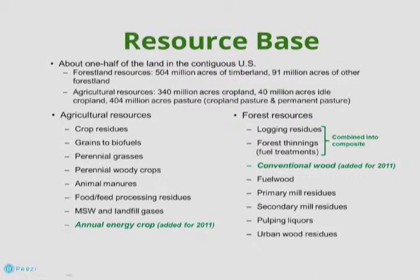Resource base, we're looking at about 500 million acres of timberland and about 90 million acres of additional forest land in the report. Federal is teased out, so you can look at it with and without federal forest land. It also includes agricultural resources, so about 340 million acres of cropland, 40 million acres of idle cropland, and also about 400 million acres of pasture.